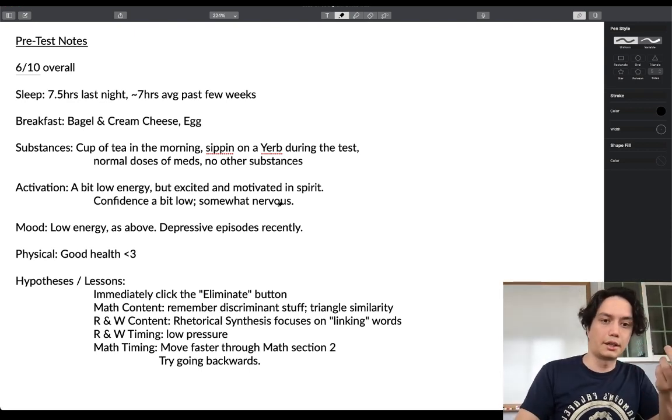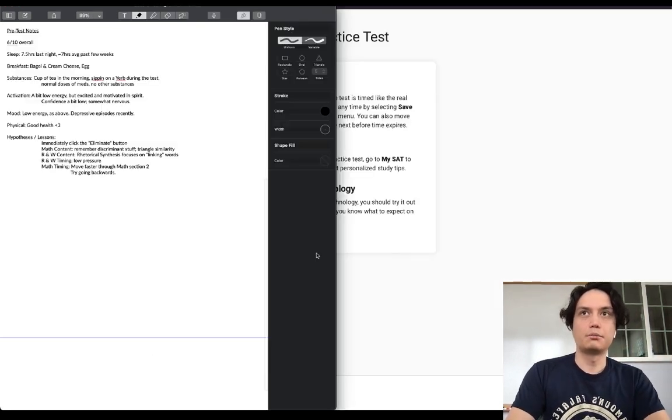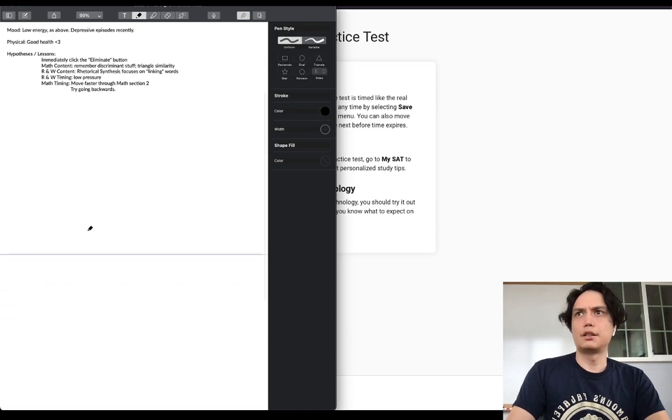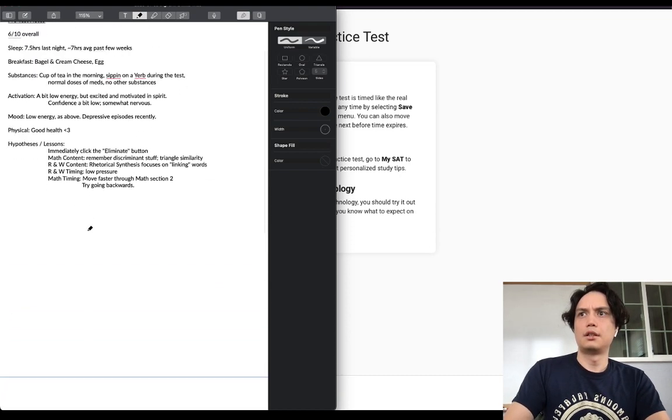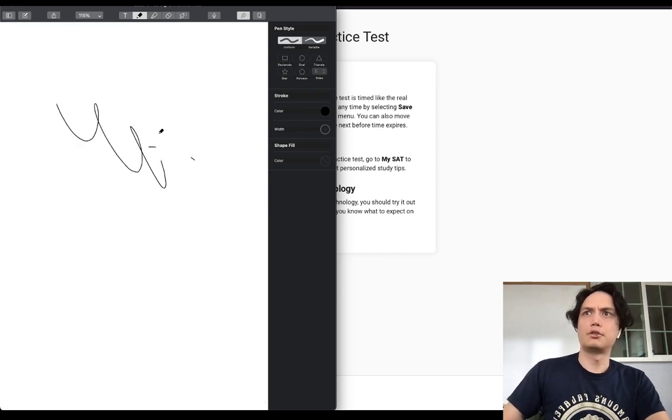It is something that I do on the LSAT and that some of my students also do on the LSAT. So I'm just going to try it out. Okay, I think without further ado, I'm just going to get started. I don't think there's much else to say. I'm going to be taking notes here. It's not going to be relevant for a little while, but here is where I'm going to be taking notes. And so I'm just going to start.